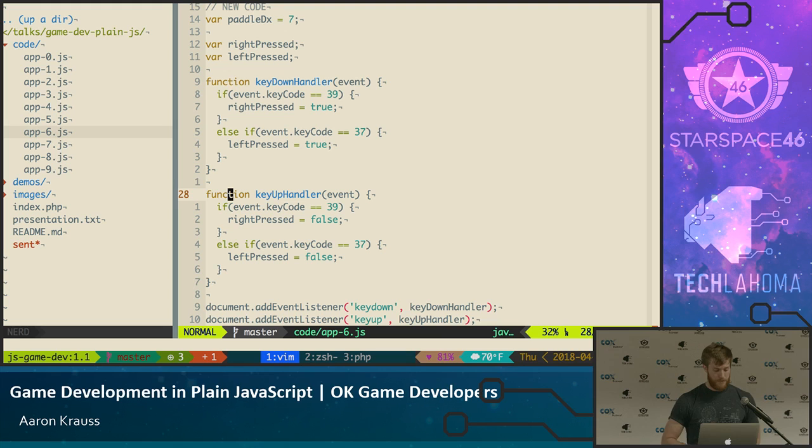And then very similar ideas with the key up handler. If you've released the key and the key that you just released was the right arrow key, we're going to say rightPressed is false because you're no longer pressing the right key. Same thing with the left key. If you've released the left key, which has a key code of 37, we're going to set that variable to false. So a lot of code here, about 25-ish lines of just trying to track what you've pressed. What's the status of left and right?